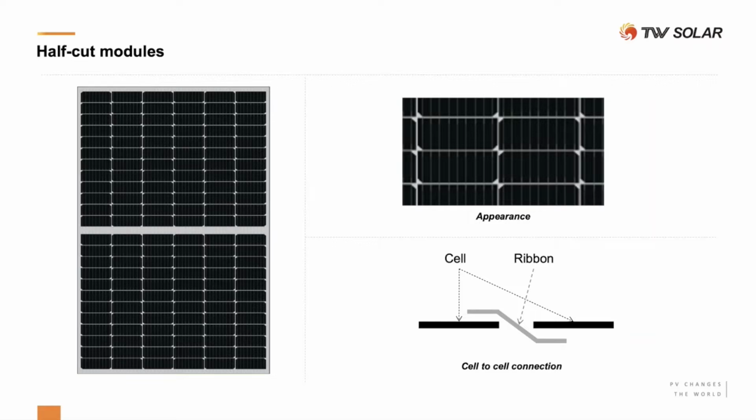In order to connect two cells, in theory, with the positive side on the back of the cell and the negative side on the front of the cell, a metal ribbon is used to solder from the front of the first cell to the back of the second cell. So the cells are connected in series in this way.